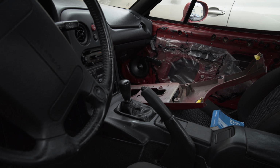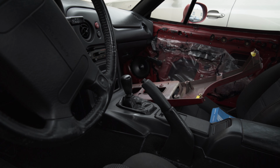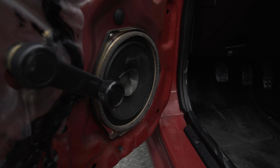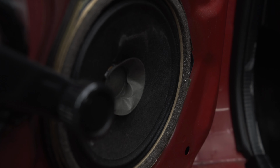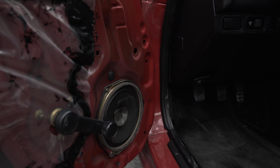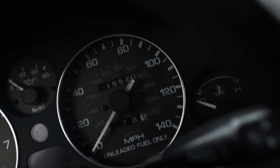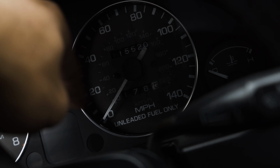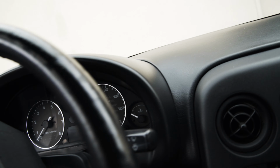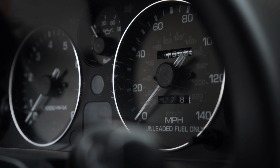We have a new shifter that's going in. This one's cool, but the new shifter we're putting in is a lot cooler. Also, we need new speakers because this thing is beat up. Look at that thing, like someone kicked it. I don't know how they did that with a door cover on, but it happened. I also bought a new gauge cover. You can't tell, but the old clear cover is a little bit scratched up. Not sure how that happened from the original owner, but it's scratched up.